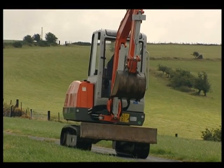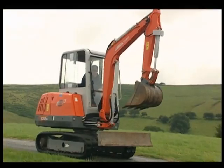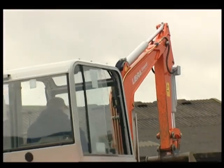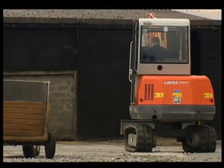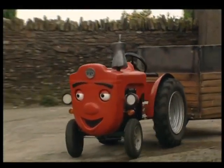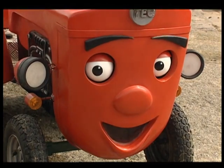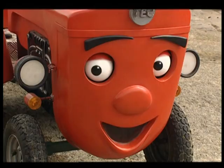Just then, who came up the road but a great big strong backhoe, a beautiful orange one. Oh, it's huge, said Tech excitedly. And just look at those big, strong arms. After the driver turned off the engine and said hello to Colin, Tech and Tommy went over to chat with the backhoe.